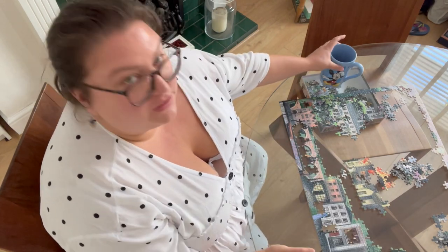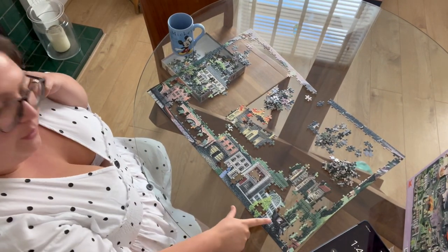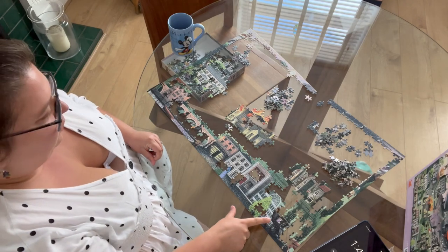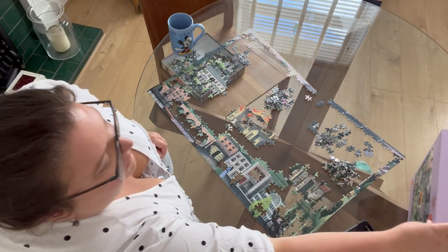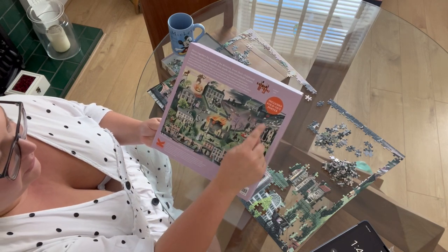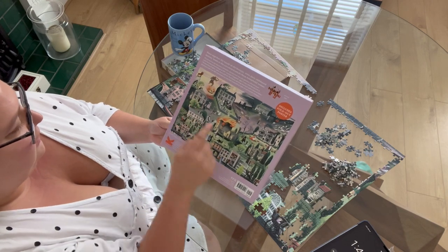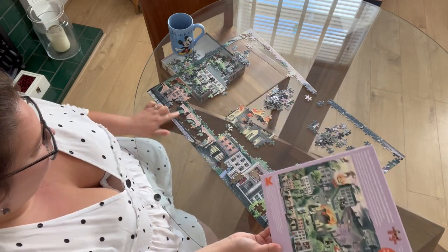So I've got quite a bit of it done, as you can see here. I've managed to do quite a lot of the bottom, which I'm really happy about. What I'm doing is I've separated out all the pieces for each of the different buildings, and I've been trying to create each building. So you'll see I've done most of the bottom strip.